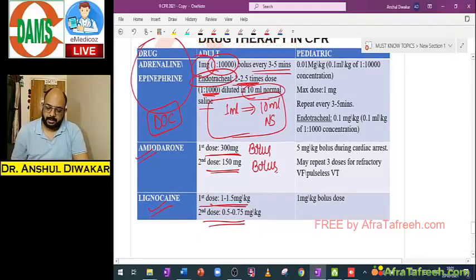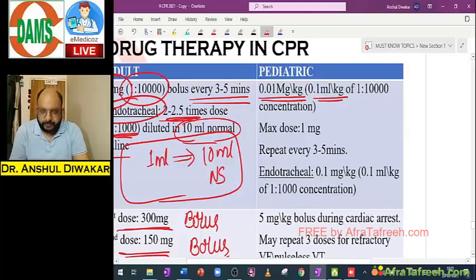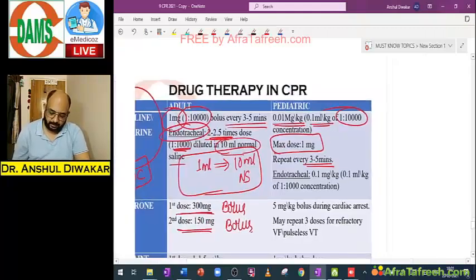Alright. In pediatric, you have to remember adrenaline dose is 0.01 mg per kg. If you talk about volume, 0.1 ml per kg of 1 in 10,000. Always remember IV you always give 1 in 10,000. Maximum dose is 1 milligram. So repetition is the same, after 3 to 5 minutes.